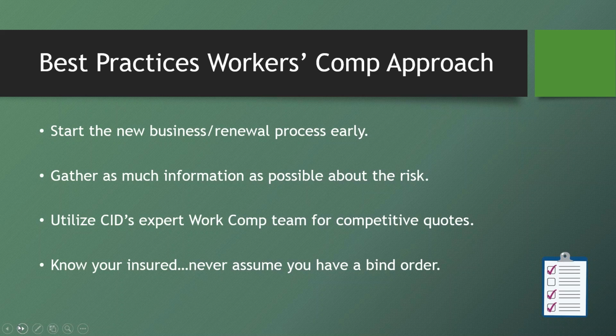And then know your insured. Never assume that you have a bind order. We're at the wholesale level, and so all we can do is encourage you to make sure that you are working with your insured to get that bind order. That's that follow-up process.